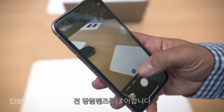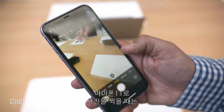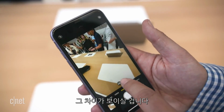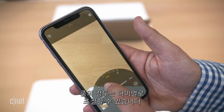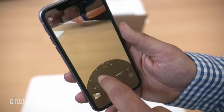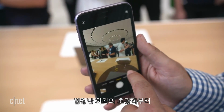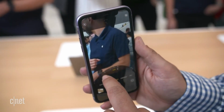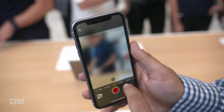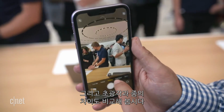I would have liked telephoto because I really use telephoto a lot when taking photos. Instead, when you take photos with the iPhone 11, you're going to zoom back. So you can see that right here, what that looks like, and you can also dial up an in-between level of zoom, for that super dramatic ultra-wide angle, and then you can do a little digital zoom. And you can also just see how the two work right there.